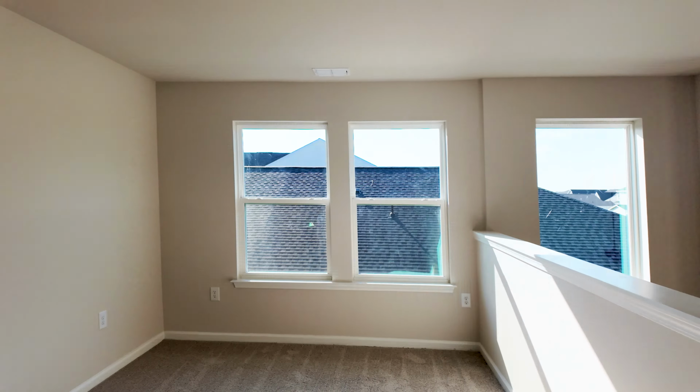So bedroom number 2, yet another closet, and bedroom number 3, which this one here in the front of the home is definitely the biggest of the 3 bedrooms up here. Big walk-in closet in this one as well.